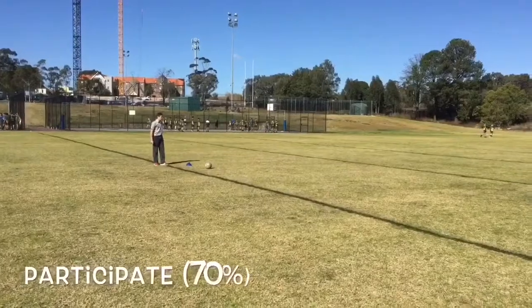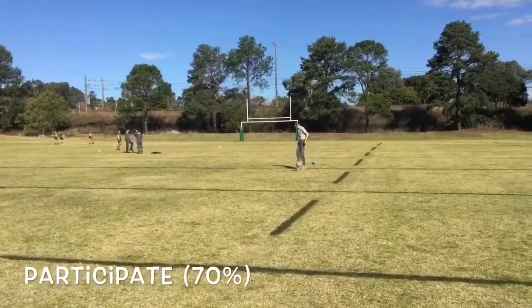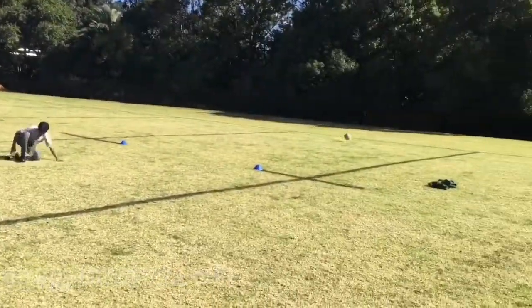The participation step should take at least 70% to make sure that the players get enough time to practice and improve their skills. Everyone should get involved and have a go.